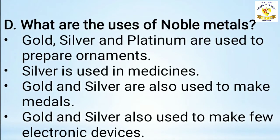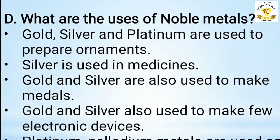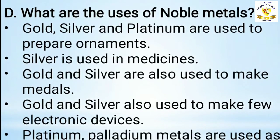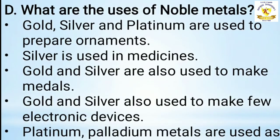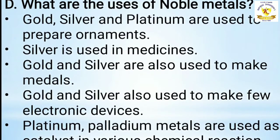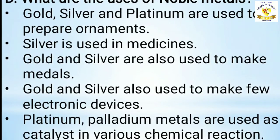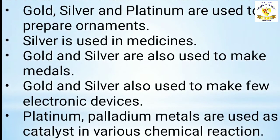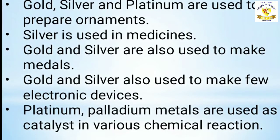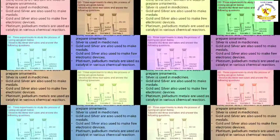What are the uses of noble metals? Gold, silver, and platinum are used to prepare ornaments. Silver is used in medicines. Gold and silver are used to make medals. Gold and silver are also used to make a few electronic devices. Platinum and palladium metals are used as catalysts in various chemical reactions.